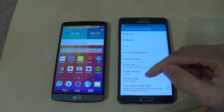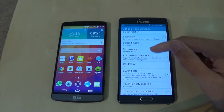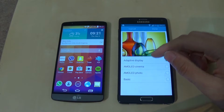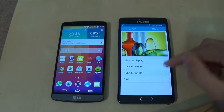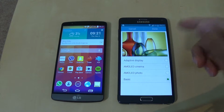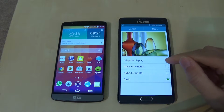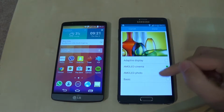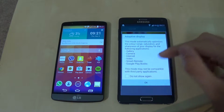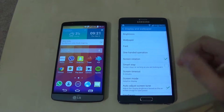And you can also obviously customize the display, which should come under the adaptive screen mode, so you can have it in different kinds of modes, like basic for example, that limits the colours a bit. Cinema, still a bit vibrant. Photo is a bit dull, but I just leave it on adaptive because it seems to do the best job.